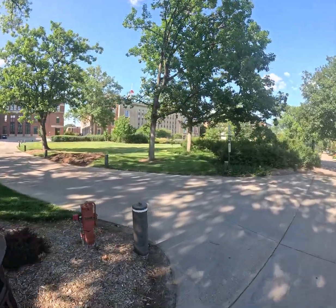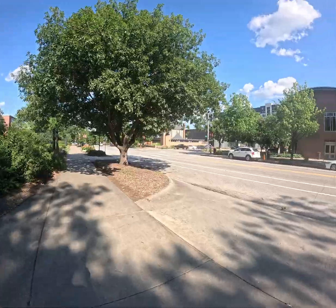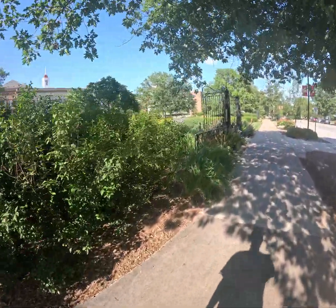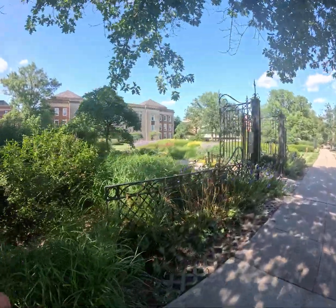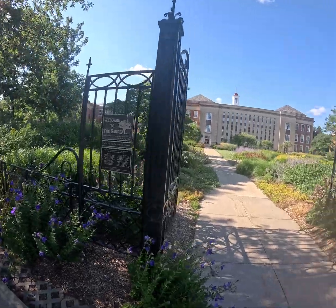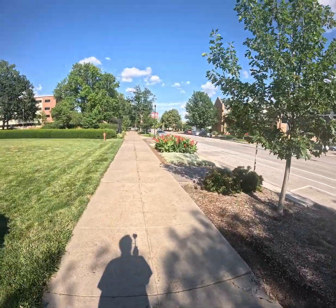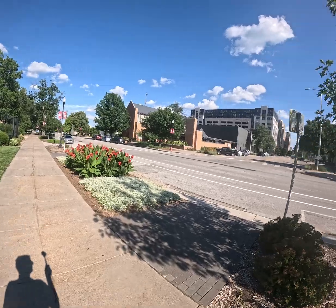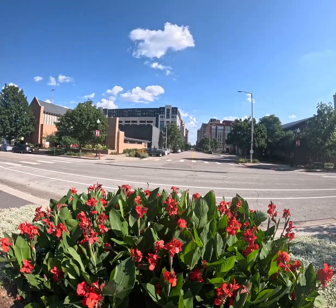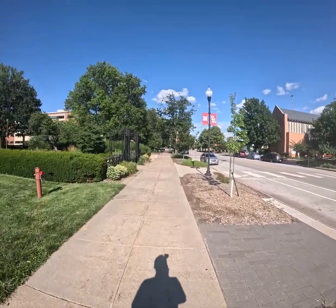Coming up on our left is Love Library, which is the main library for the University of Nebraska-Lincoln. I've actually only been there once. It's a very nice library, though. If you like donuts, in the Learning Commons in the back of Love Library, there's a Dunkin' Donuts. So it's a nice garden here at the Love Library. And we're continuing to walk down our street. This is a view down North 13th Street. So we're going to North 14th Street, so we're only 1 block away from the Nebraska Union.